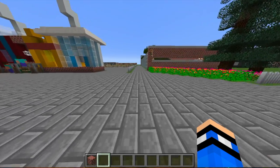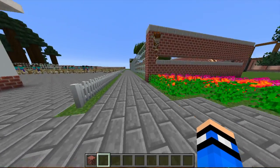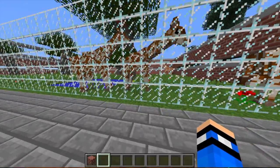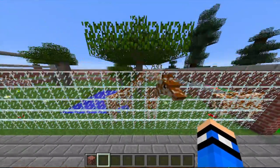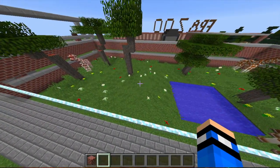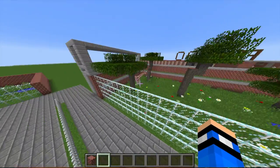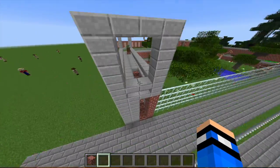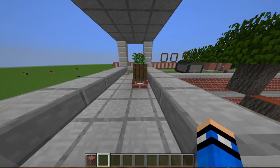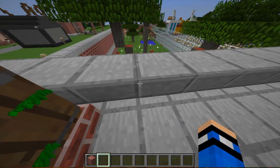Okay, next we have the giraffes, which are very funny, and they stick their head out of the glass, which is funny. And this is their habitat. They have water and some trees to keep the shade and eat the leaves. And also, once you come up here, this is the feeding stand where you can feed the giraffes. The leaves are in the barrel, and you grab them, and then you feed them that.